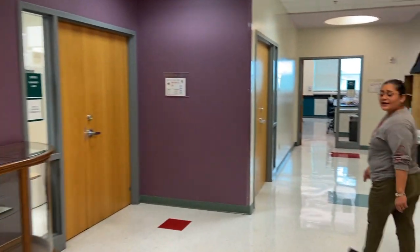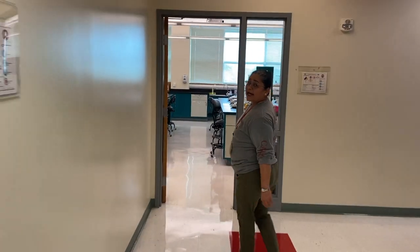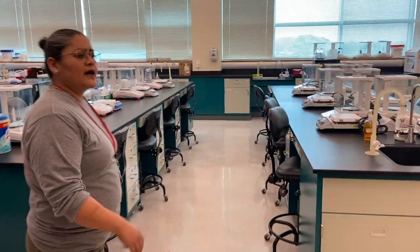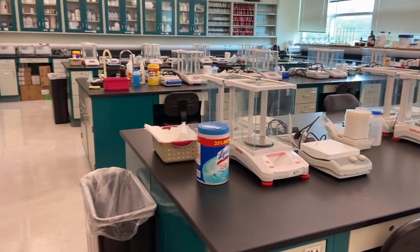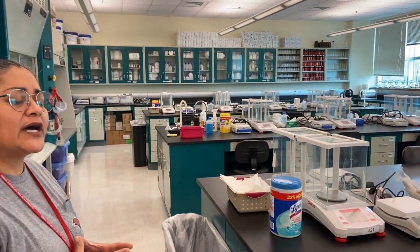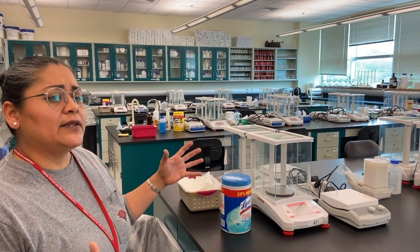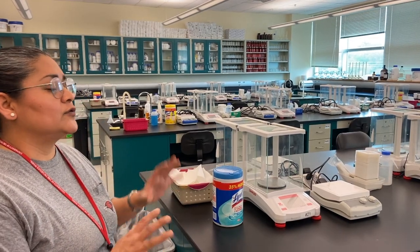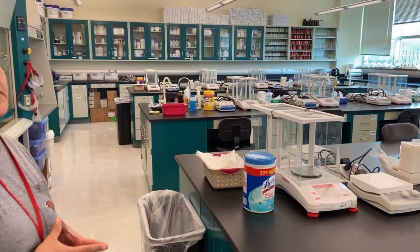Our pharmaceutics lab. This is where all of the compounding occurs. So students get to do capsules, pills, suppositories, lotions, creams, different types of syrups, things like that. So you can tell our lab is more quaint, smaller. Out of 100 students that we'll accept yearly, we divide our labs into groups of roughly 20-25. A student will have a lab on a Monday, Tuesday, Wednesday, or Thursday, and they each have their own section, and they'll be able to produce those different types of compounding experiments.